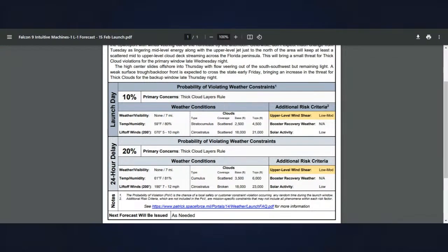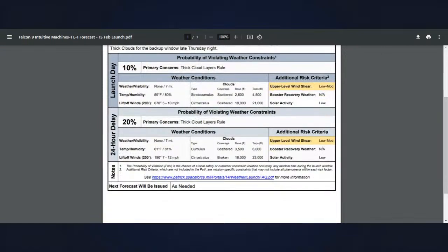You like to see them low. Moderate's not terrible. Booster recovery weather is not applicable because they're landing on LZ-1. And the solar activity currently is low for the mission. If they had to delay for whatever reason, I don't think it's 24 hours. I think it's longer than that. But with a 24-hour delay, there's a 20% chance of violating weather constraints for the same issue. So that's what our weather looks like going forward.